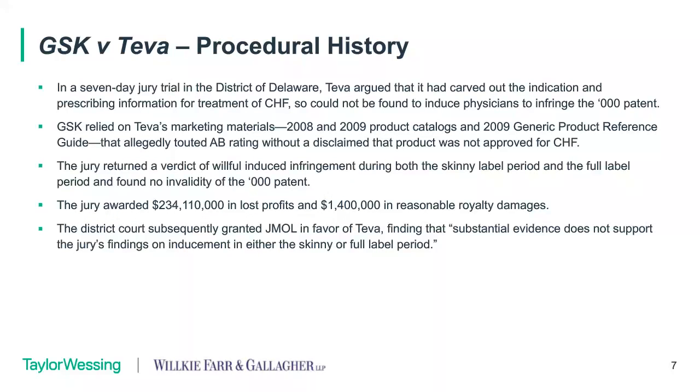So there was a 7-day jury trial in the District of Delaware where Teva argued essentially that because it had carved out from its initial label the indication and prescribing information for the treatment of CHF, Teva couldn't be found to induce prescribing physicians to infringe the patent that covered that treatment, the 000 patent, at least not before Teva amended its label to include all of the indications in 2011.